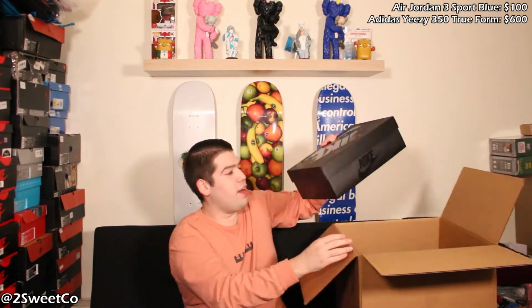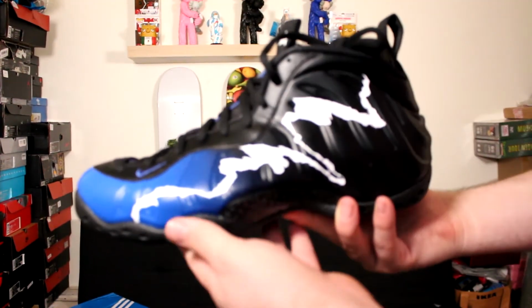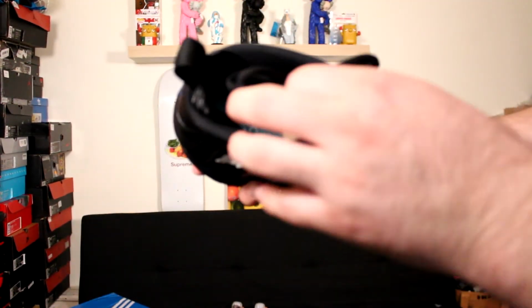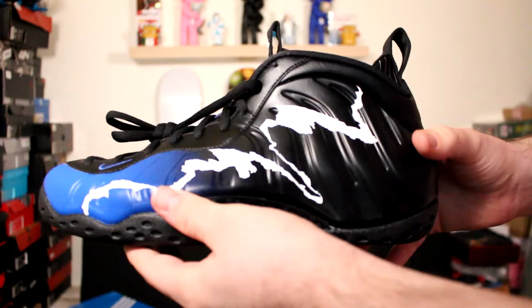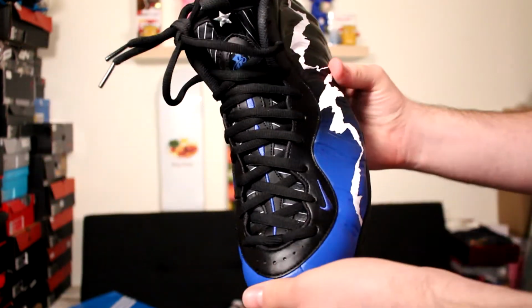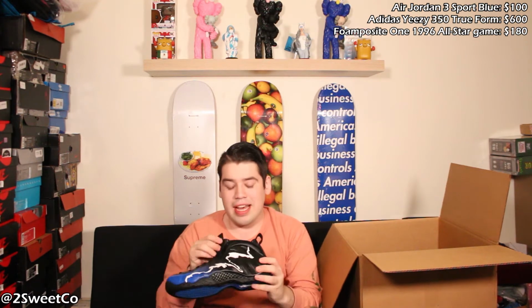Alright, let's get into some of these pairs that come with a box. This next one is an Air Foamposite 1. Size 11. I actually have no idea what this colorway is, but it's brand new. Foamposites usually don't do that great for me, but overall this is a solid shoe, brand new, should be an easy move. It looks kind of like some type of lightning theme, so overall, super clean shoe. If you guys are interested in this one, once again, size 11. It looks like an All-Star shoe because it has an All-Star symbol inside the insole, which you guys will see when I show you some B-roll.